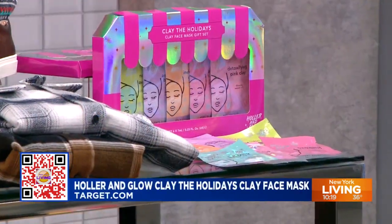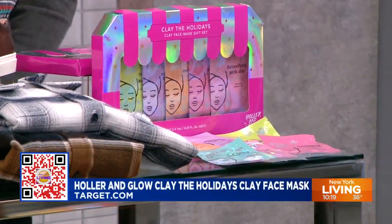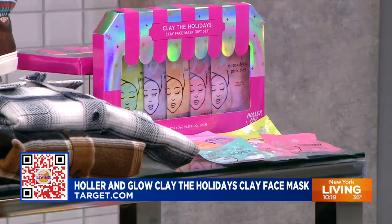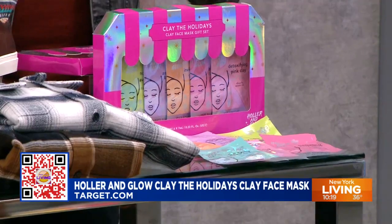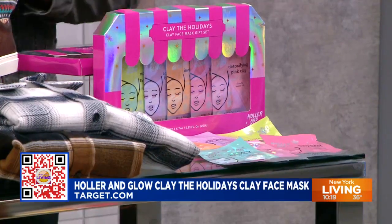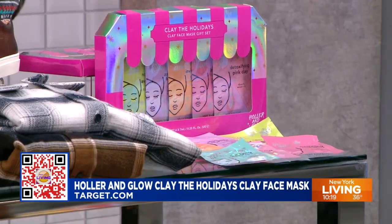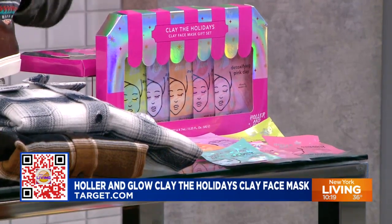This is awesome. This is Holler and Glow Clay the Holidays Clay Face Mask gift set, keeping your face glowing throughout holiday season, long after New Year's. 6 different clay masks with different shades, different scents. Couple of names here, listen to this. Mud Be Love Clay Face Mask. Avo Happy Holidays Face Mask. Like have a happy. We got it.